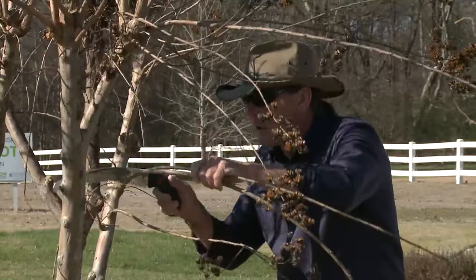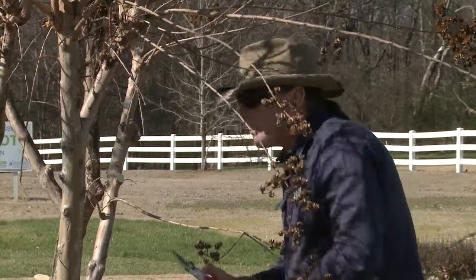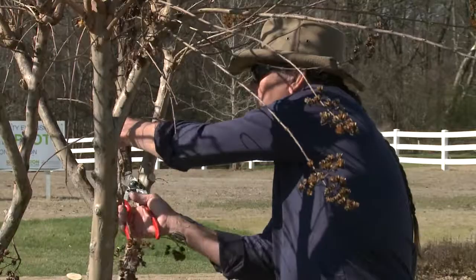I usually like to stick with my pruners unless it's a large cut. I do have a set of loppers over there. But with this thin bark tree, sometimes your handsaw can actually scuff the bark. And we try to avoid that.